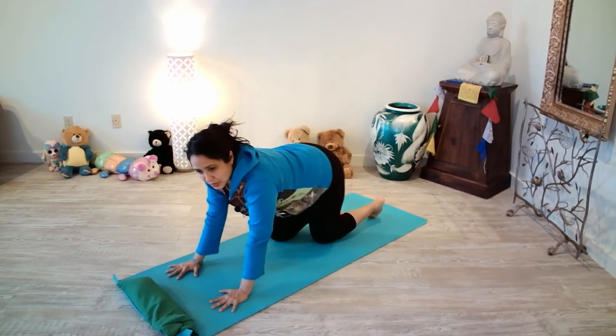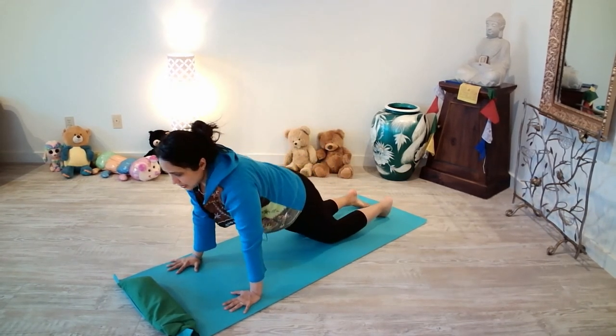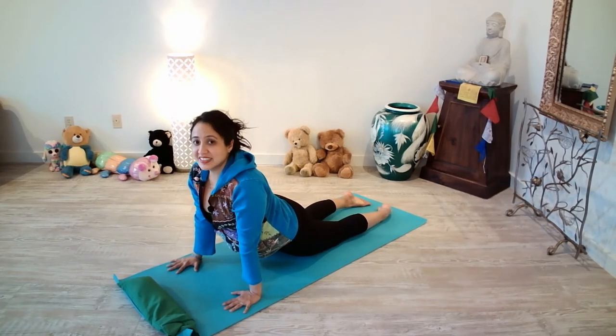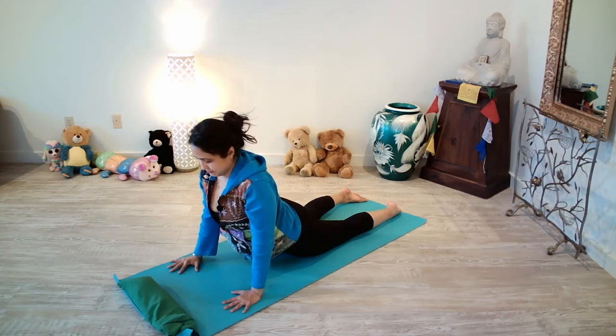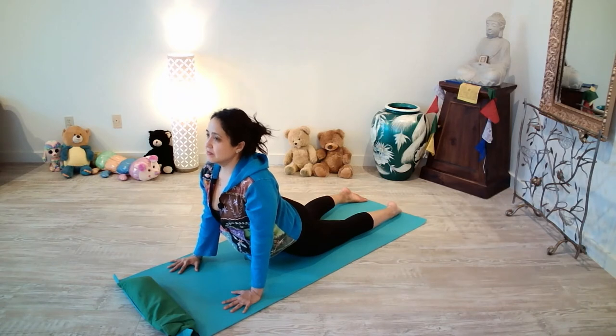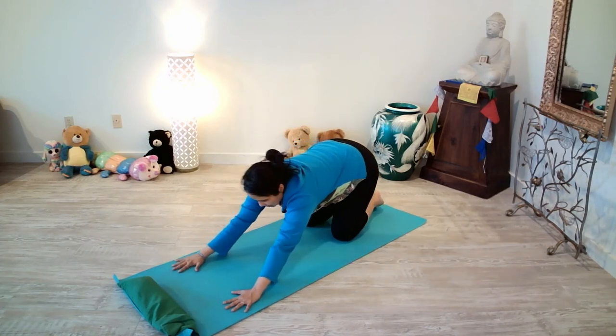Let's go into upward facing dog now. Let's bring the body forward. Yes, slightly bend the elbows, spread the fingers wide, soften the shoulders, upward facing dog. I'm sure you've seen your dog do this position and breathe. Don't forget to breathe. Inhale and exhale. Inhale and exhale, super.